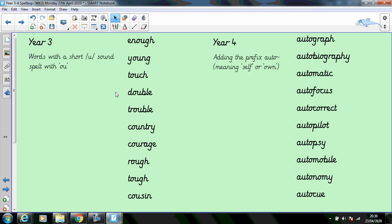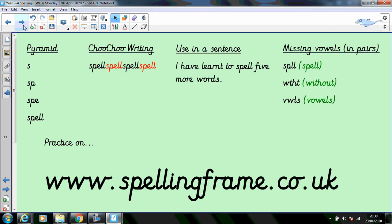I just want to take a moment to remind you of some of the strategies which we use in school. We use the pyramid method, where we use one letter to start with, moving on to two letters, then three, then four, and so on. We use choo-choo writing, where we use different colours to repeat the word over and over again. We can put the word in a sentence, which is really great because it shows us that we know and understand the meaning of the word.